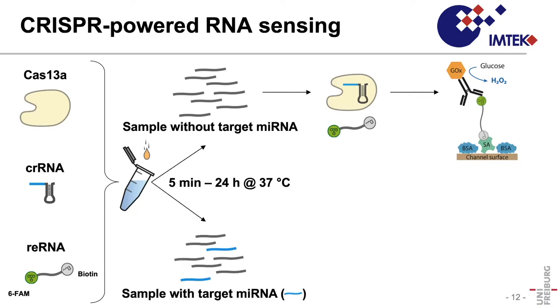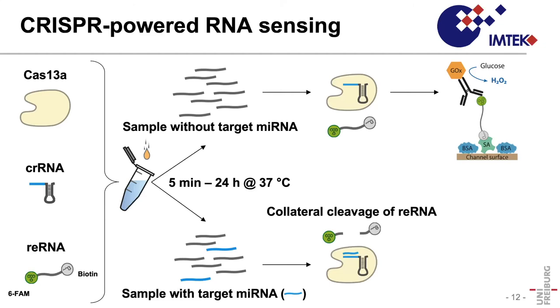What happens if we have a target? In that case, the CRISPR-Cas gets activated and starts to cleave all RNAs in its surrounding. You can imagine it like a Pac-Man going through the Eppendorf tube and cutting all reporters. In that case, the biotinylated part can still bind the surface, but the signal-generating part is just washed away. And this was actually the whole scheme.